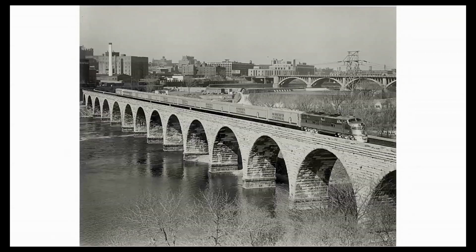I did not know when I found this picture that Minnesota had a centennial in 1958. Never heard about that. They had a centennial train. And here it's pulled by a Burlington E5 crossing the bridge. So that was kind of an interesting thing.